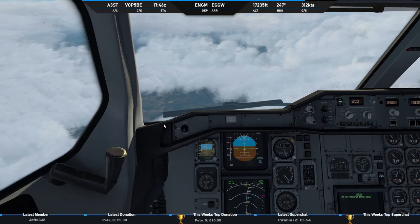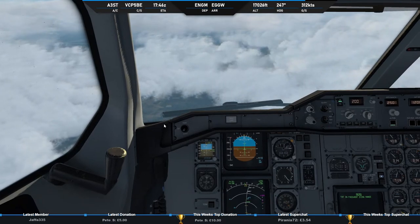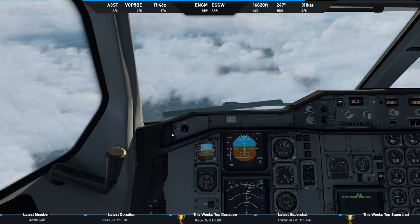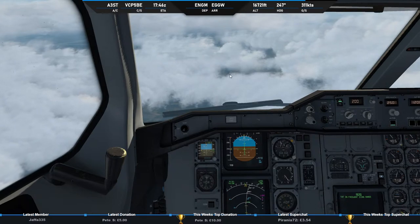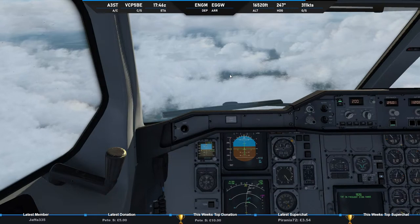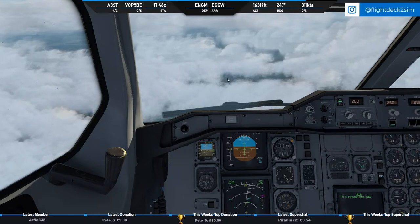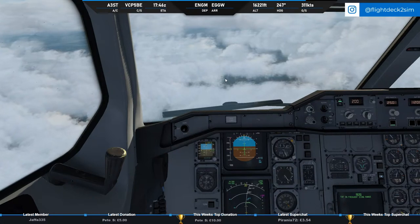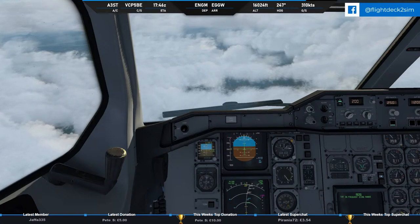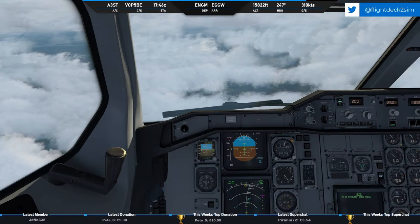Essex radar, Alpaca 1 Juliet Mike at flight level 180 inbound, Edessa. Alpaca 1 Juliet Mike, Essex radar, hello, vectors for the ILS approach, runway 25, at Luton. Report aircraft type. Aircraft type is Beluga ST. Excellent. Alpaca 1 Juliet Mike, descend flight level 130, level Labra. Descend 130, level Labra, Alpaca 1 Juliet Mike.